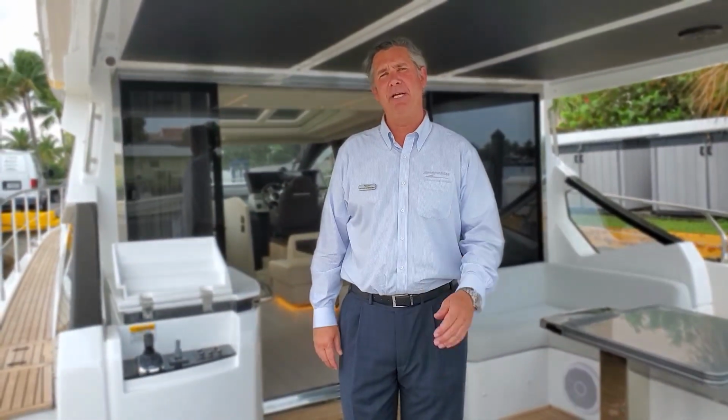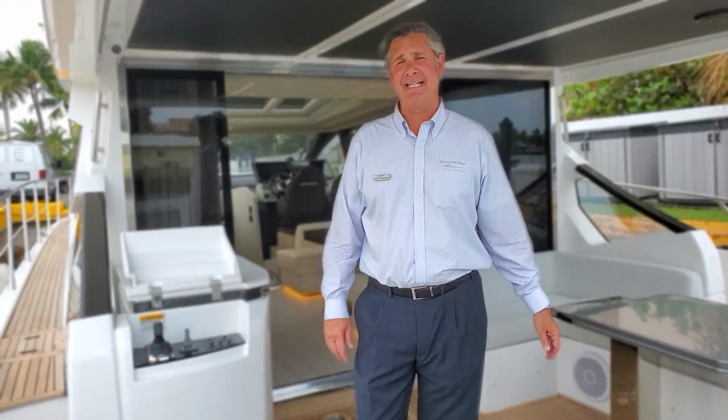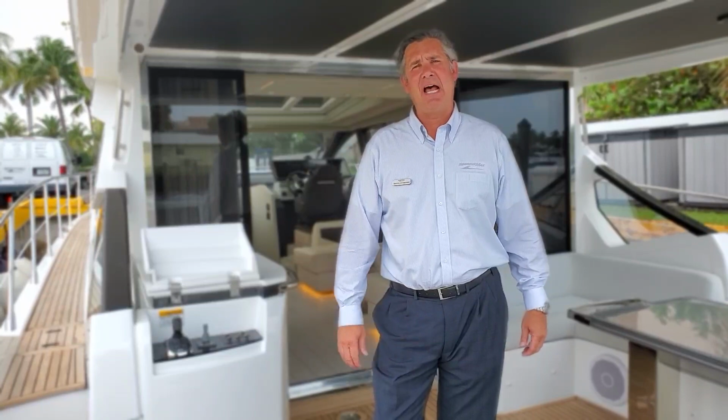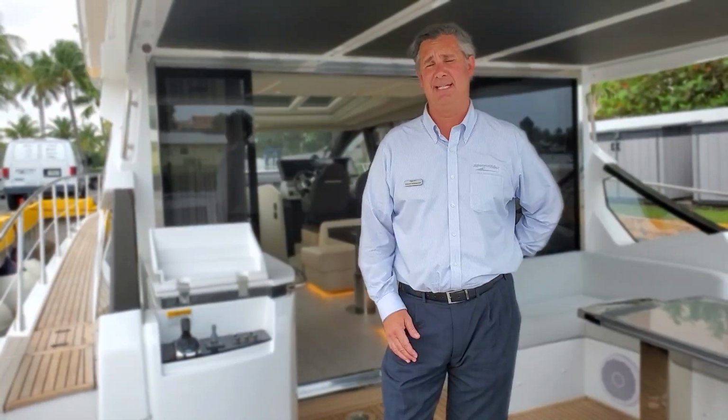We're here at the Pompano Beach Yacht Center in Pompano Beach, Florida. Today we're on the new Azimut S6. And they say that technology opens new horizons, and that certainly is the case for the S6.